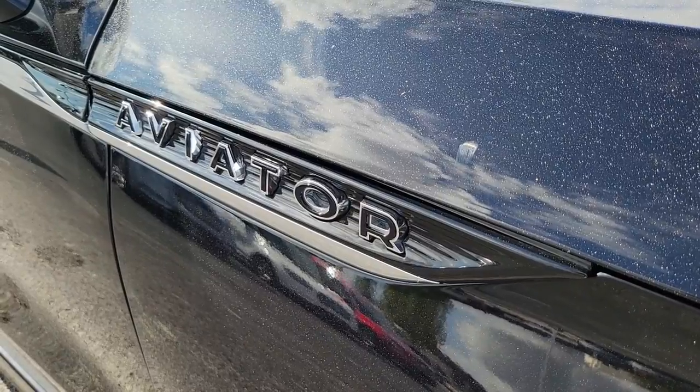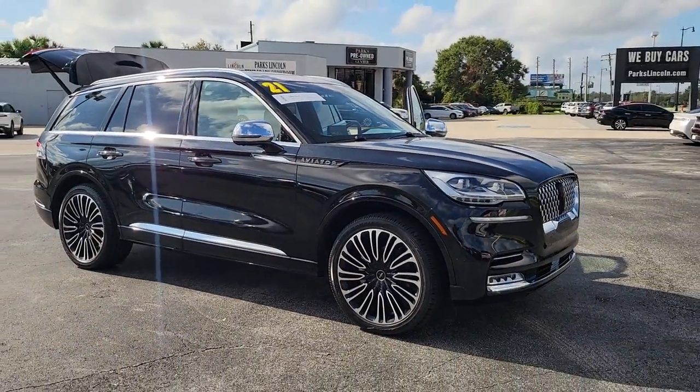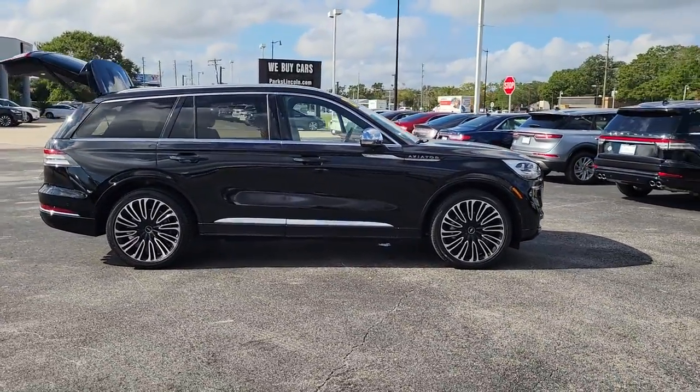Get into the 2021 Lincoln Aviator. With less than 15,000 miles on the odometer, this vehicle provides excellent value. Presenting a new level of refined capability, the Aviator.